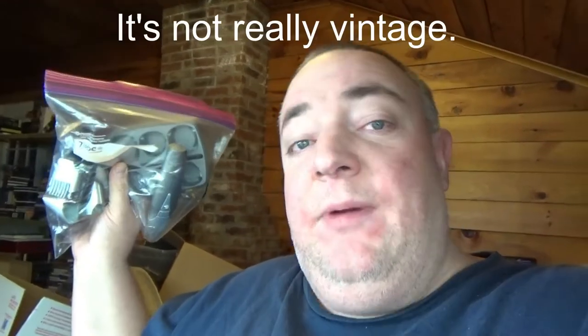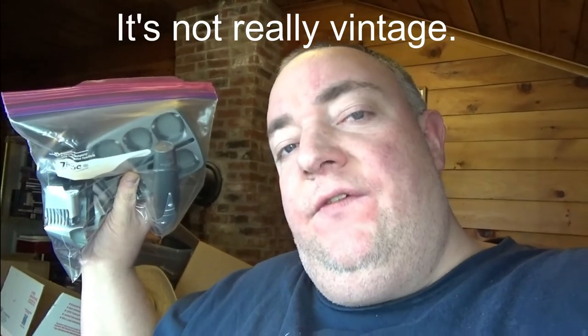I also picked up this bag over there today. This is a vintage Norelco shaver. I paid $3 for it. I'm not sure if it works, but I know the parts sell for pretty good money. I think I'll do really well with this.